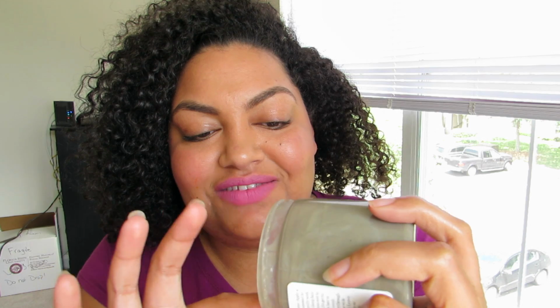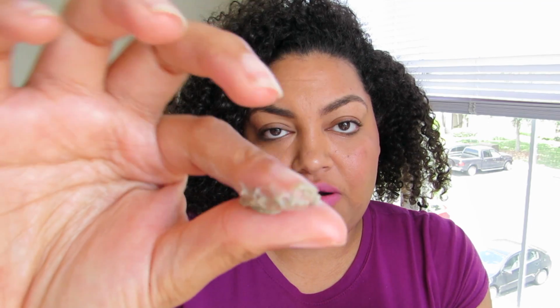And this is very interesting, because the reason why I got this is because I've been looking for a really good clay wash, because my all-time favorite, Terra Essentials, is just too expensive for me at this point. And I've been looking for a replacement, but I'll show you guys what it looks like.